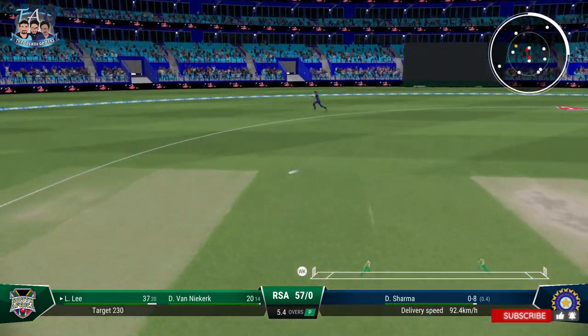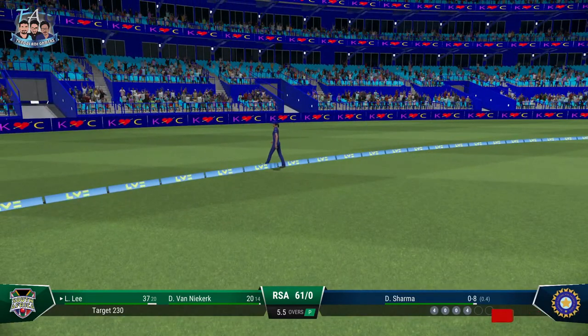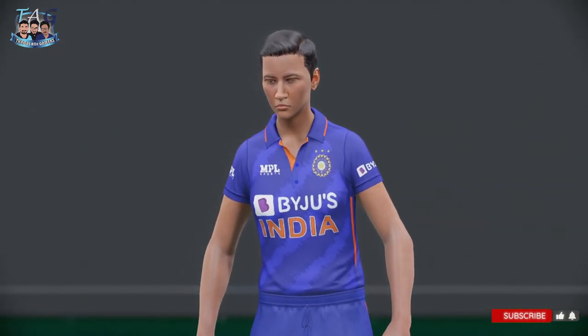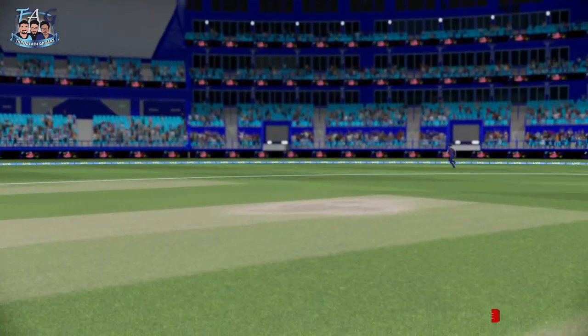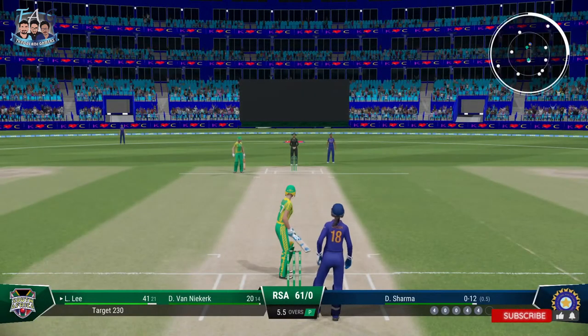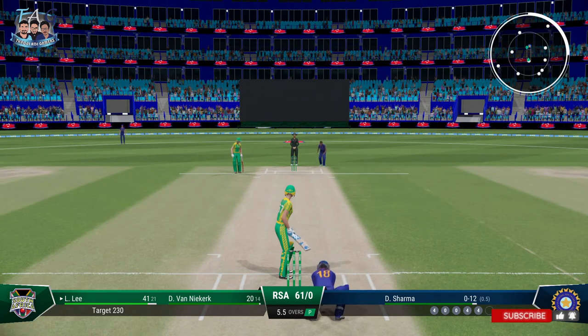Rocks onto the back foot, that's just beautiful. It was timed well for four. Gee, that was a good shot. Boundaries are flowing. Need to find a dot ball or two to slow things down.